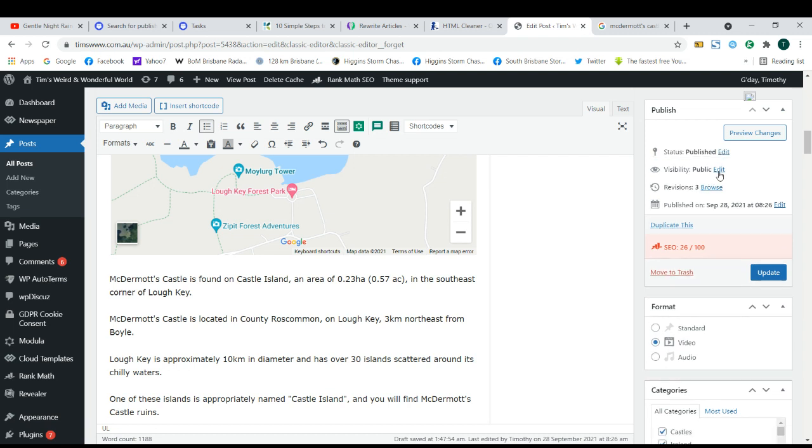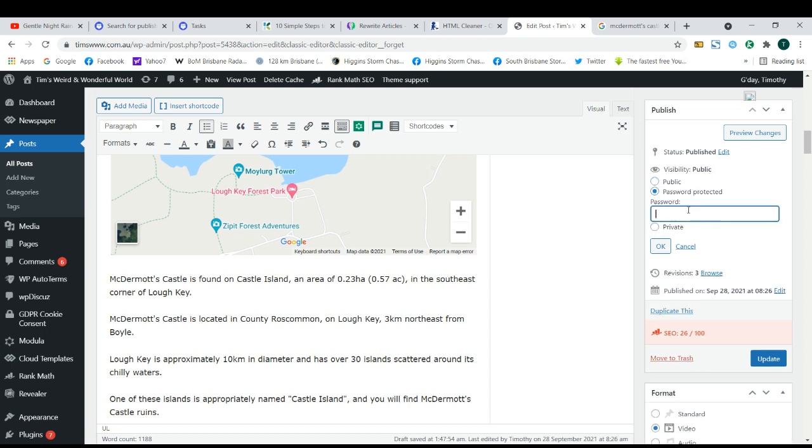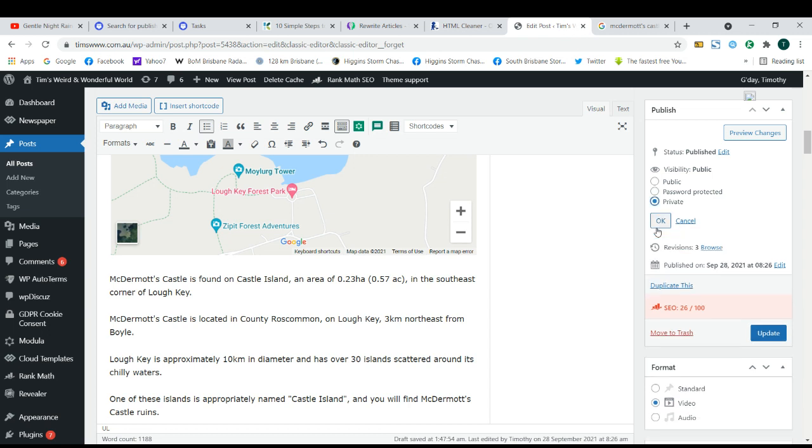Visibility. You've got password protected. That just means that you can put a password on it. There are several uses for that. You might not want the general public to see it, and you only want to allow people with a password to see the page. You can put a password in there. And private.